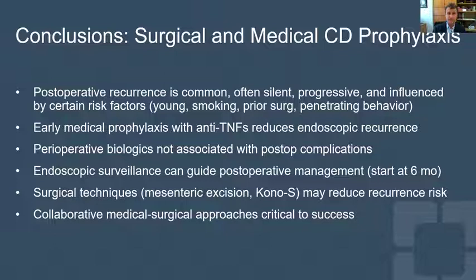Surgical techniques such as wide mesenteric excision, a Kono-S anastomotic configuration may reduce recurrence risk, but really working closely with gastroenterological and colorectal surgical colleagues to identify the best approaches for this high-risk patient population can help optimize our patient outcomes.